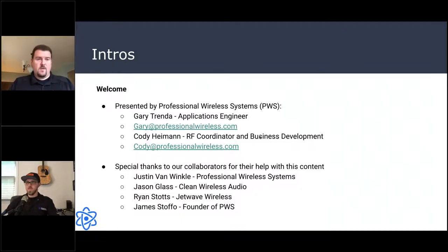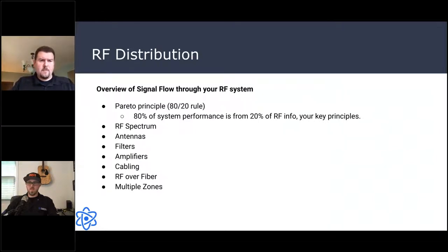I'll give you a brief overview of what we're going to talk about today with RF distribution. We're going to start with the RF spectrum. The RF spectrum has been talked about in other webinars that you have probably seen, so we're just going to roll through that briefly. It is in the slide deck if you want to review it in more depth later. But then we're going to spend more time on antennas and filtering, amplification, and cabling to get into our two key topics, which are RF over fiber and multiple zone antenna systems. So we want to give you some brief background to start and then start digging into some of the more advanced application topics. Cody, do you want to talk a little bit about your 80-20 rule to get rolling? Yeah.